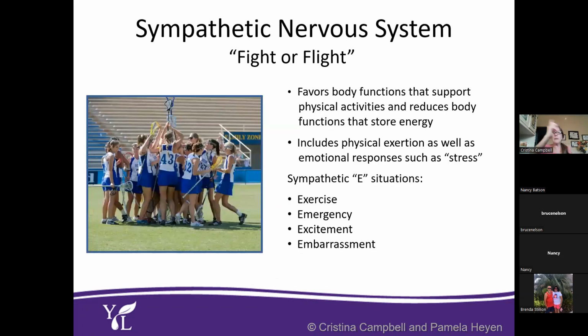On the other hand, the sympathetic nervous system is fight or flight, and it favors body functions that support physical activities and reduces body functions that store energy. It includes physical exertion as well as emotional responses such as stress. So the sympathetic situations all begin with an E: exercise, emergency, excitement, and embarrassment. That's what causes that fight or flight.